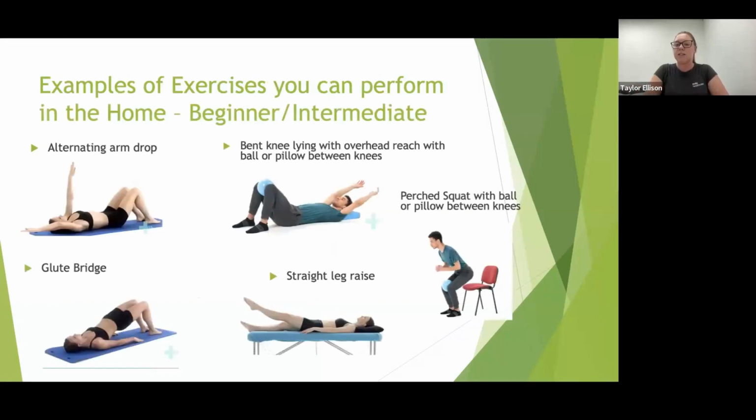So I've got some examples of exercises below. A lot of these exercises are performed on your back. If you're comfortable getting on the floor, you can get on the floor. If you're more comfortable doing them on your bed, you're more than welcome to do them on your bed. They're quite simple. They don't use a lot of equipment.